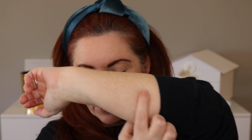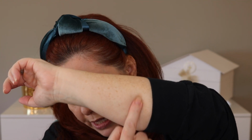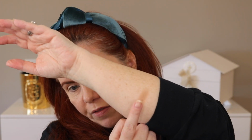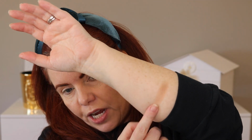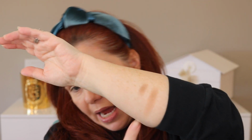So here, this is the shade Alter Ego, and this is the quote deep end. I'm gonna build it up just a little so you can see what I'm talking about. Make sure I have my microfiber towel here. And then you can go into the middle of the shade where you have a little less intensity. And then you can go into the very light end of the shade and you get that gradation of the shade. And you can do that in all of these. So for this one, the shade is Match and Made.